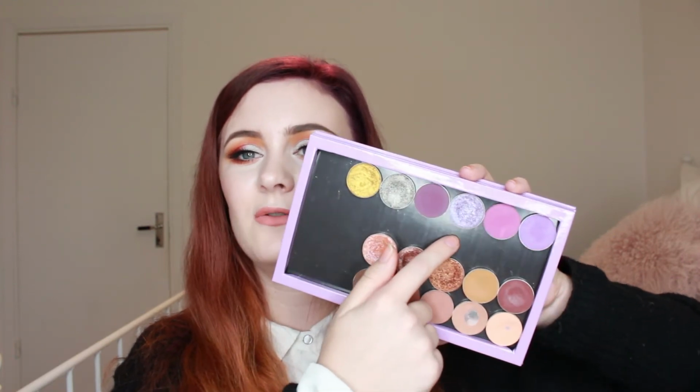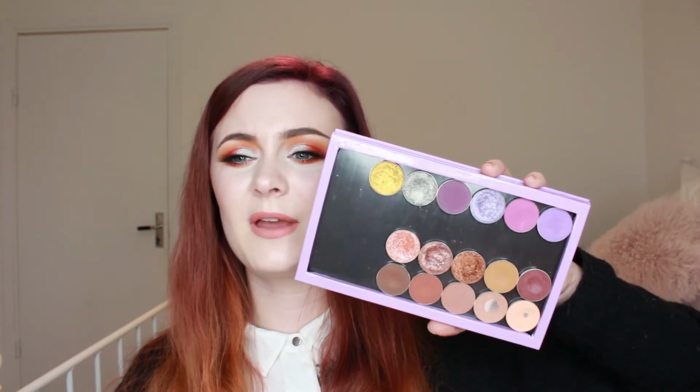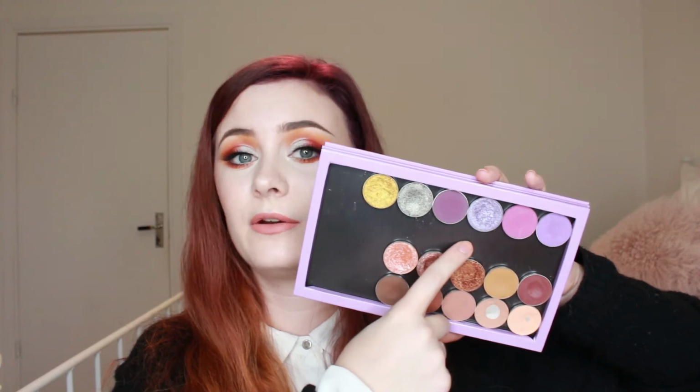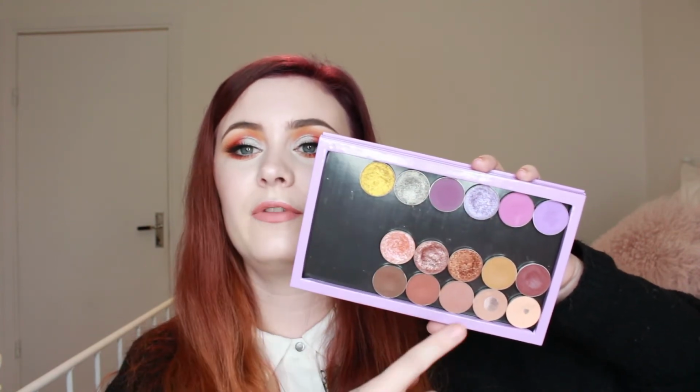And then we have Daydreamer, which is a pale lilac shimmery shade, and pale lilac shimmery shades are sort of my favorite shades, so I had to include it because it's a very nice shade, but that's total personal preference. This is a beautiful shade, but then again, all of the shimmer shades are beautiful shades, so whatever color you feel like you want to wear, you do you.